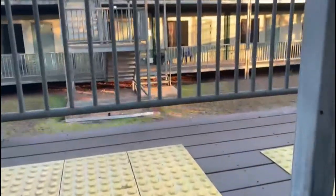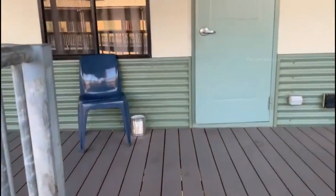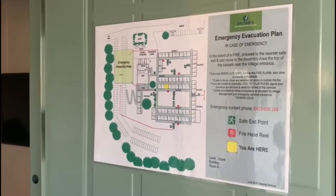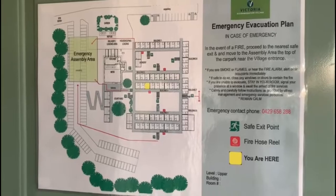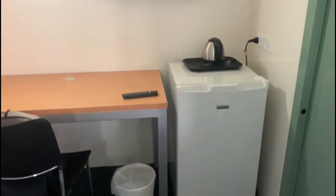Now I'm going upstairs to my room and let's have a look at my room first. This is the room I'm going to stay in, guys. Here is the key for the room. You can see an emergency evacuation plan stuck on the back of the door, which will be helpful in an emergency situation. Now, let's see what facilities are available in this room. There is a TV, bar fridge, and kettle available inside here.